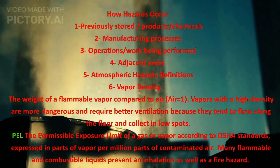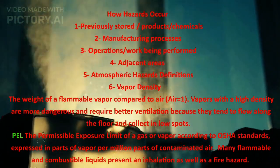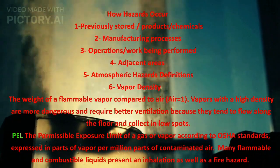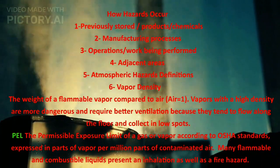PEL, the permissible exposure limit of a gas or vapor according to OSHA standards, is expressed in parts of vapor per million parts of contaminated air. Many flammable and combustible liquids present an inhalation as well as a fire hazard.